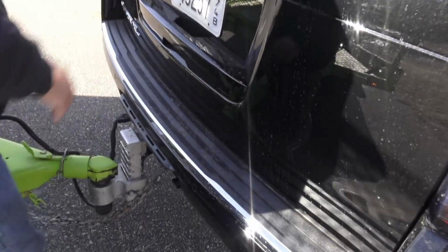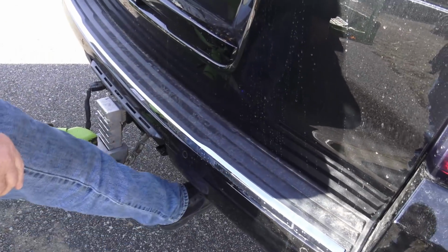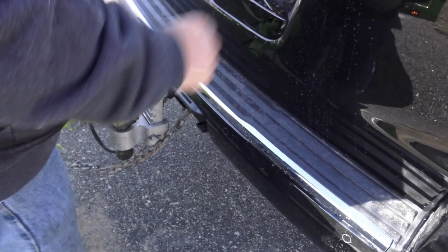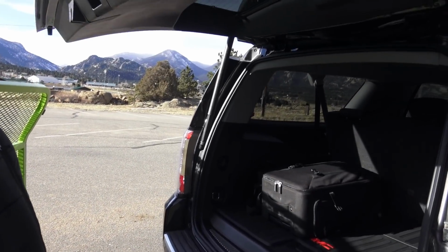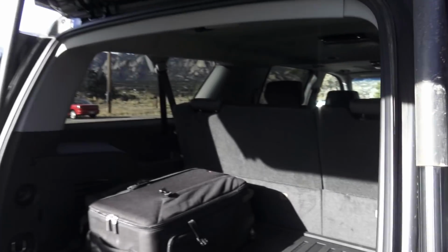Now let's see. Run your foot underneath the bumper there. Don't get grease on the ball, but you should be able to. There, look at that. Don't let it hit you. You can do it with your foot. You can do it with the key fob. You can do it with the button up front.